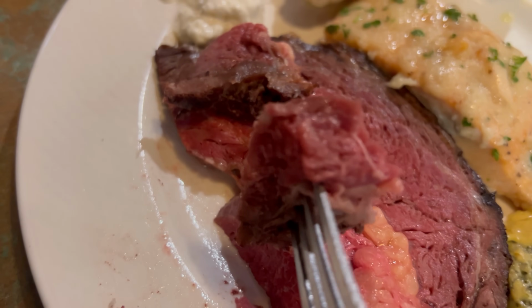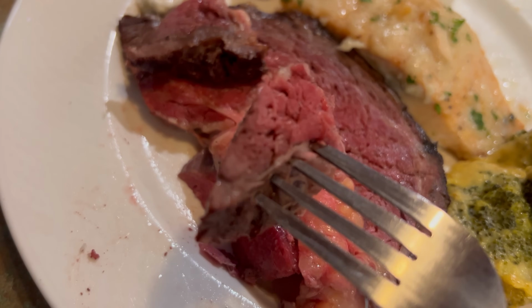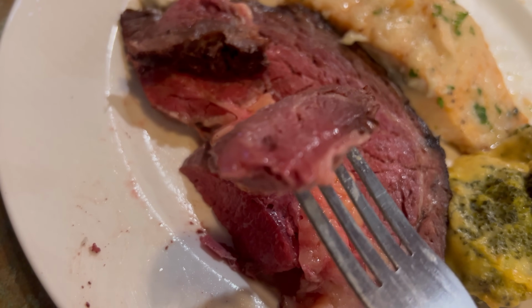First off, we'll go in on the prime rib. I was definitely not expecting to see prime rib here at this buffet when I first found out about it, but I'm certainly happy it's here. I do have some accompanying jus as well as horseradish, but I want to try it straight up first. Let's see how this prime rib is.